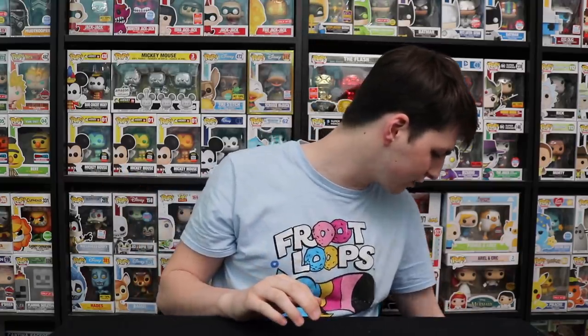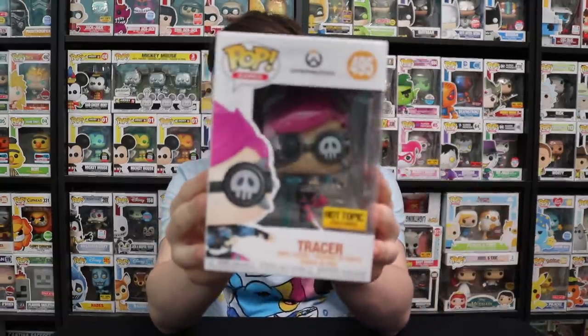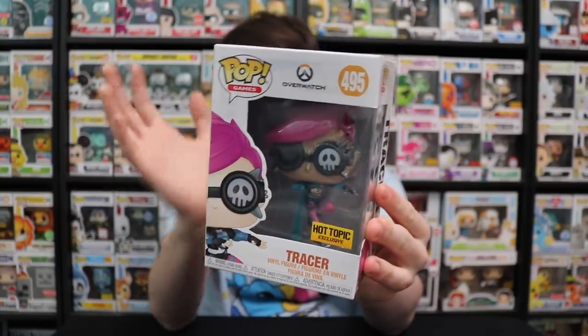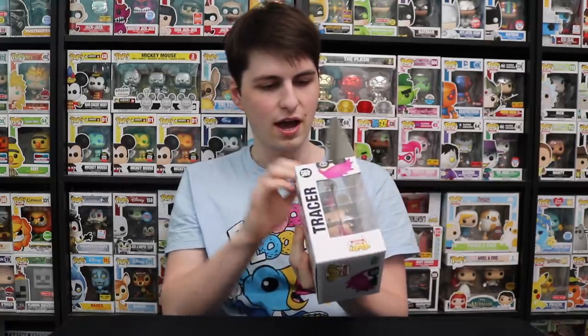Let's get into what I got here, starting with the one that you guys probably know already, the new Hot Topic exclusive. And we got the new Hot Topic exclusive Tracer. Now, I got this one because I actually really do like this one. I think it looks great. I like the pose that she's in. Let me actually take this one out of the box so I can show it just a little bit closer up. Because this is really cool.